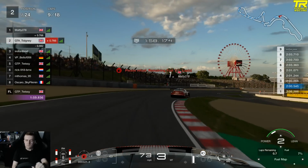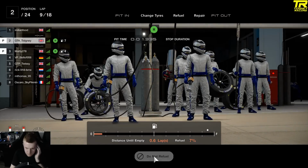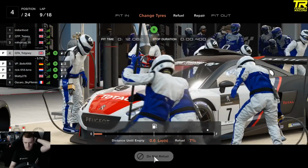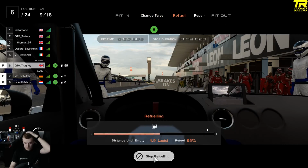But even so, we come out of here. Obviously, we're going to go in the pits at this point. 0.7 laps of fuel, lap number 9. We're halfway through the race. And here we go. I'm going to speed this up a little bit so you don't have to watch all of this in normal speed, because we know what's going to happen. Obviously, I'm working out whether I need to underfuel or overfuel. Let's see what I do.